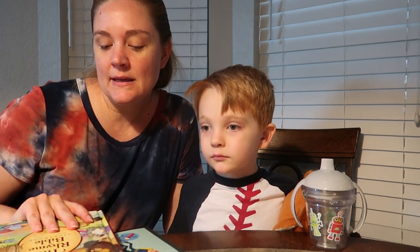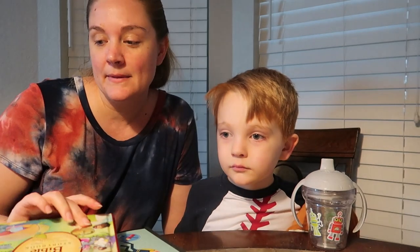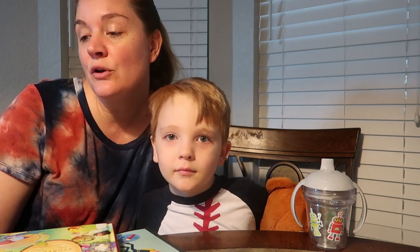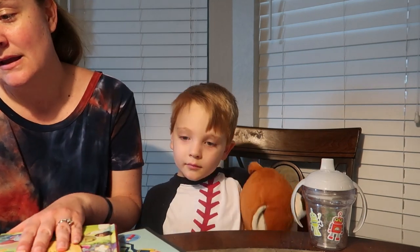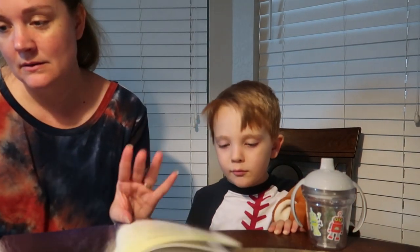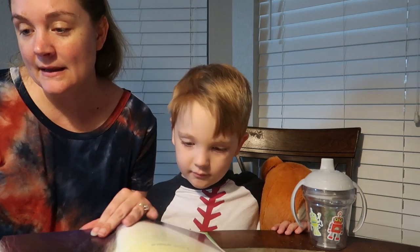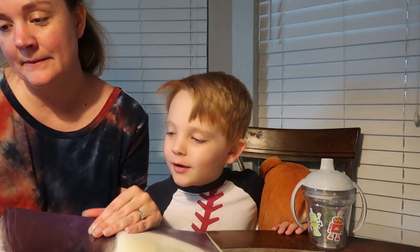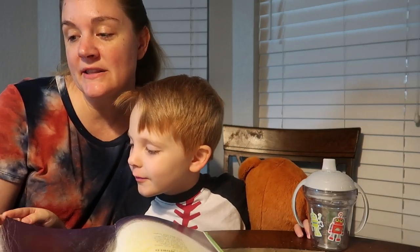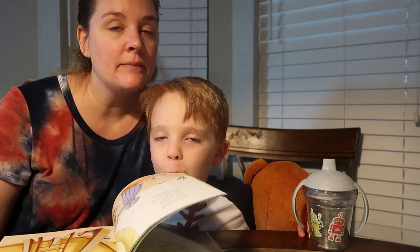It's out of the Rhyme Bible storybook. I'm not sure if I've showed you this before or not. Today we're going to read A New World, beginning on page 6. No, we're going to read A New World. It talks about everything God made. During the story, I'm going to be drawing attention to things that are being created.